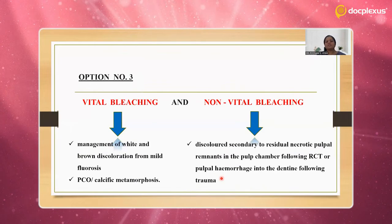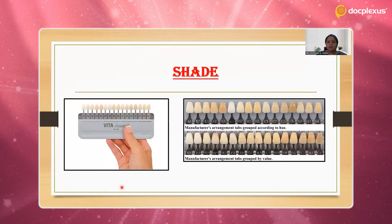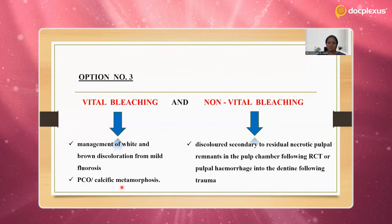Coming to the first type, that is vital bleaching, which is done in cases of vital teeth. This is done for the management of white and brown discoloration that results from mild fluorosis or in cases of calcific metamorphosis or pulp canal obliteration. Before we carry out the vital bleaching procedure clinically in a patient's mouth, we need to take a detailed case history as well as take into consideration the patient's expectations with respect to the discoloration.